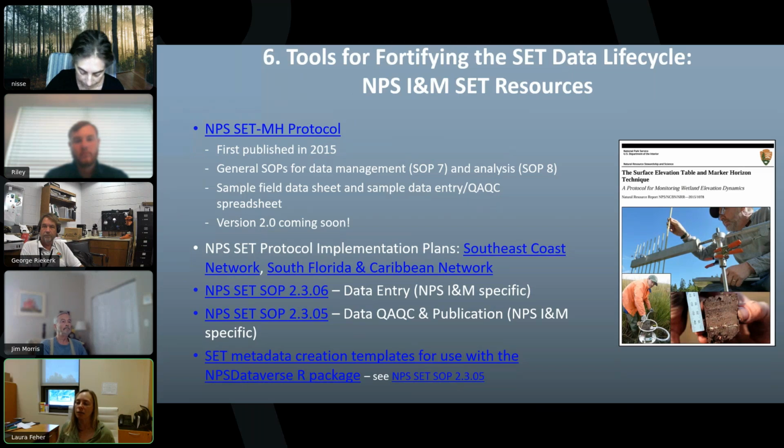So this first resource obviously has to be the OG, the NPS SET MH protocol, and this was first developed in 2015 by Jim Lynch, Philippe Hensel, and Don Cahoon. It was kind of a foundational text, because even though we've been using SET since the early 90s, I think this was really the first document to describe in step-by-step detail all the things you need to do for designing your SET studies, installing them, and collecting data. And I'll note that this protocol also contains some general SOPs for data management and analysis. If you go to the link for this SET MH protocol, there's also a sample field data sheet and a sample spreadsheet for data entry and QA/QC if you're looking for something like that.